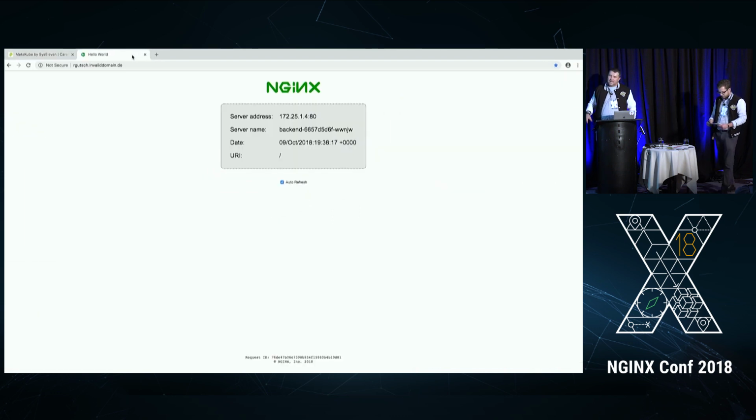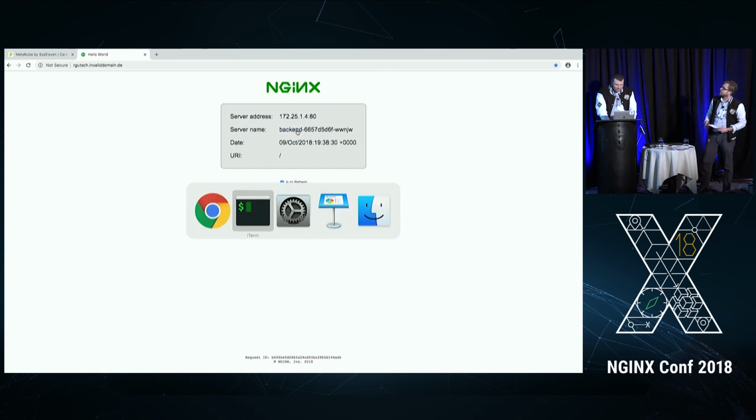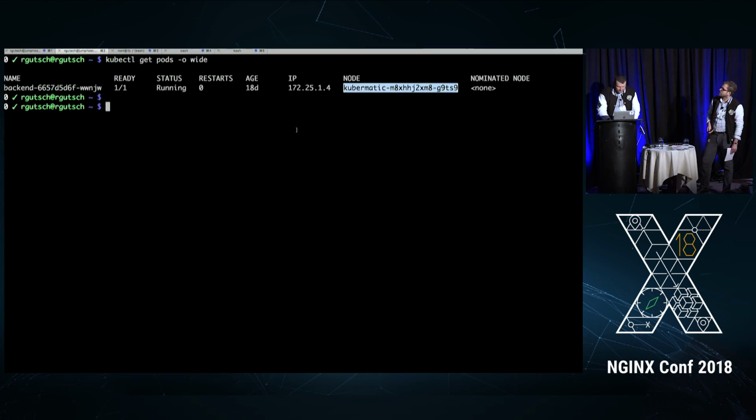This is delivered via an Ingress controller consisting of Nginx. And as you can see, I put on auto refresh. It's refreshing every second or so. And as you can see, there's 1 server address, there's 1 server name. And now I'm showing you how easy you can upscale.